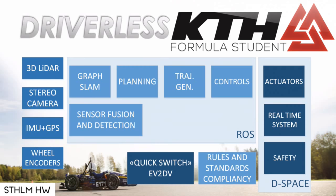Then we have the planning algorithm, a customized algorithm that we developed for this project, and then trajectory generation, and finally controls. And all this part is embedded in our system. Then what comes is the actuators and a display system, and it is real time, with control of the actuators, the real-time system, the state machine, and then the safety. We also have two other very important parts. One, of course, is the rules and standard compliance that is really important for this kind of application.